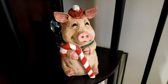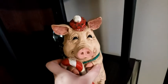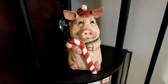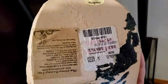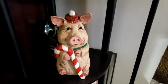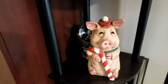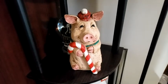Then my Christmas piggy that I put out every year. I am so lucky that this didn't break in the move because I was an idiot and didn't wrap it in anything. The ears could have broken. I got this from Marshall's one year. Was it Marshall's or TJ Maxx? TJ Maxx. It's got a TJ Maxx sticker on it. But what does this say? The Stone Bunny Inc. Don't know what that means, but I only paid $9.99 for it, and it's been a staple. I think I bought that the first year that we moved into the apartment, or maybe I might have had it even before then. I might have bought this when I still lived at my grandma's.